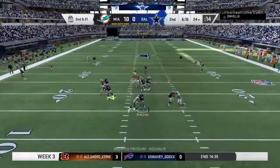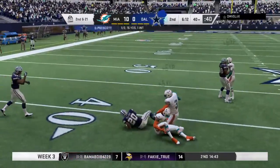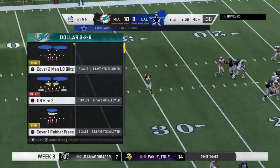Throwing on 2nd and long. Prescott, and he's got his man out of the backfield. That's complete. It'll be a pickup of 15 as that'll lead to 3rd down.